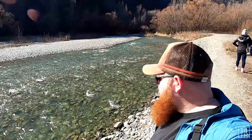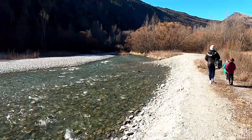We're just in Arrowtown. We just cruised up the street before, but it was pretty busy, which I guess is a good thing for local businesses, but with the COVID stuff that's going on, we've packed our own lunch anyway, so we've just come down to the river here. We're just gonna have a feed, find a spot. It's absolutely beautiful down here.